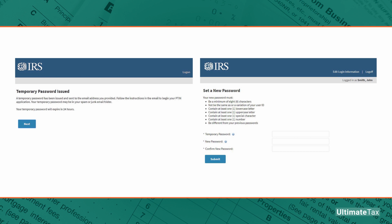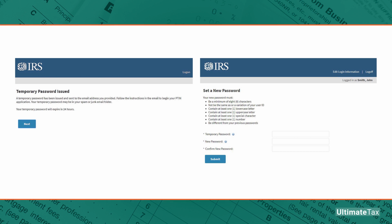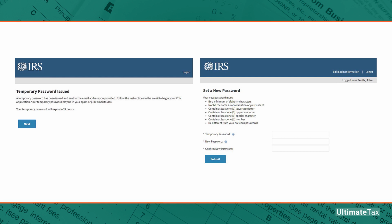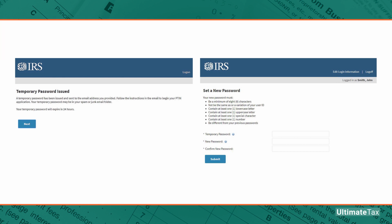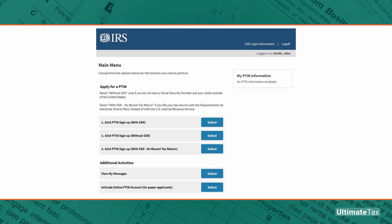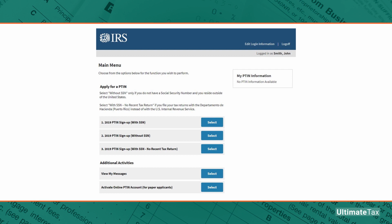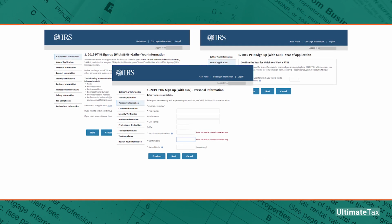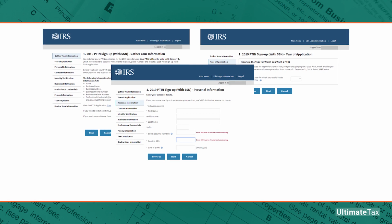Once you are logged in, change your temporary password for better security. Also, be sure to use the most up-to-date email address. The IRS will send notifications and messages to your registered email address. Follow the prompts to apply for your PTIN. Input your data and upload supporting documents. Double-check that you input all of your information correctly and that it matches the information on the supporting documents.